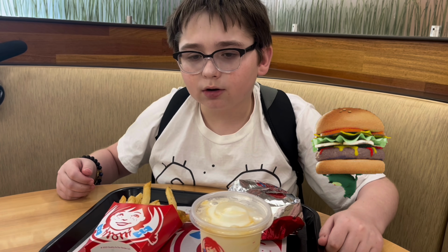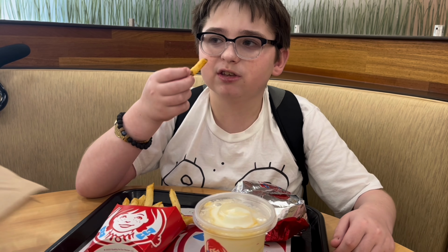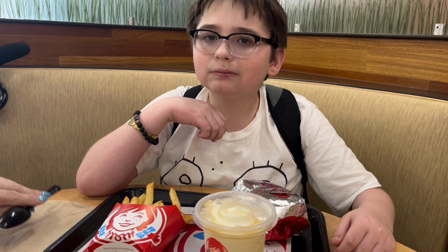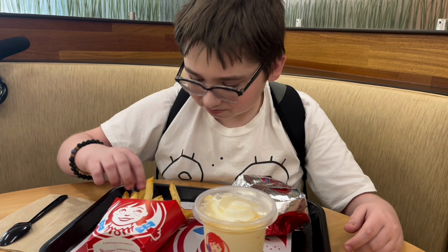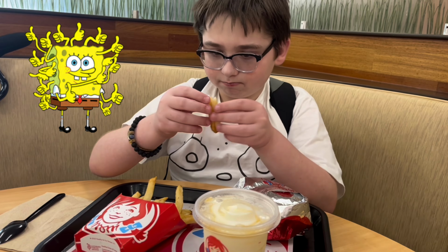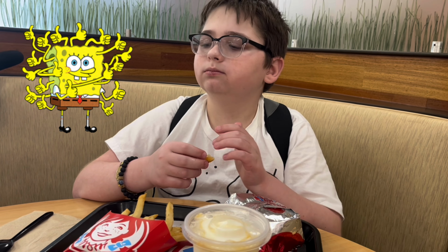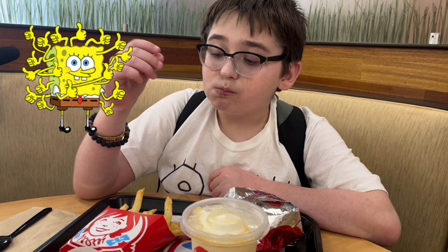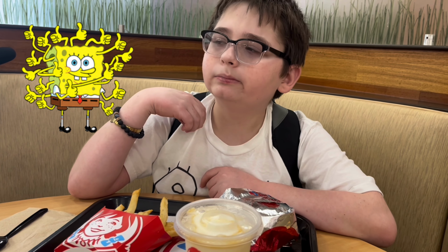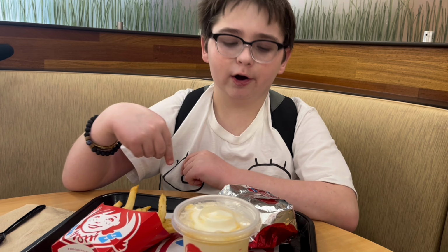We're in Wendy's because we're trying the Krabby Patty SpongeBob meal. Let's get to it. So first we got the fries. And you know me, you know I love Wendy's, so let's just give these a shot. 10 out of 10. Well, I meant to just devour these. That's good. Alright. I'll have more of these, don't worry.